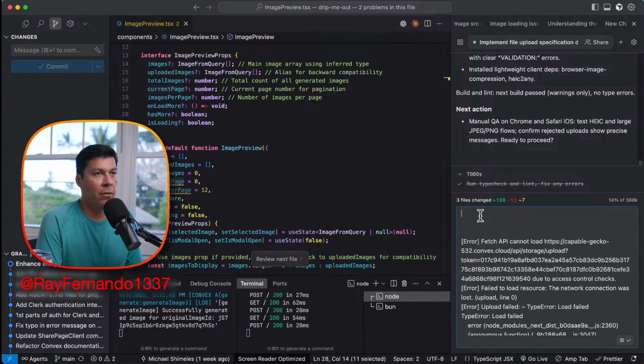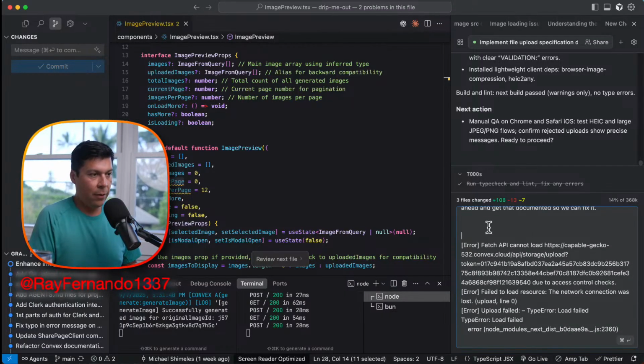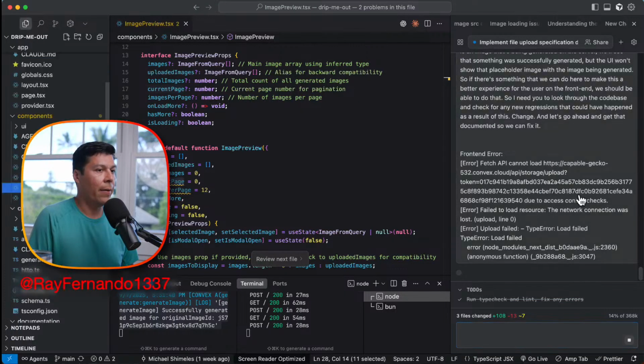So I need you to look through the code base and check for any new regressions that could have happened as a result of this change. And let's go ahead and get that documented so we can fix it. Okay, so we have that there, and I have the server error and front end error. I think that's it. I don't want to confuse it too much. So we're doing that. All right, cool.